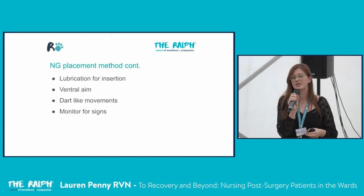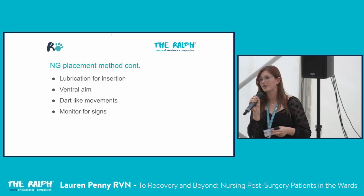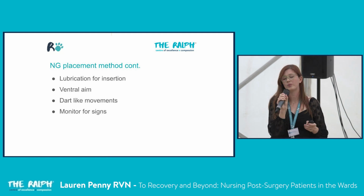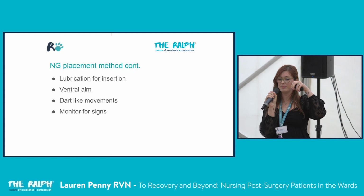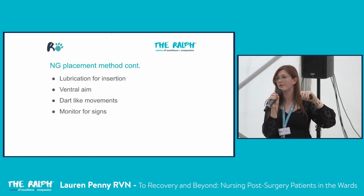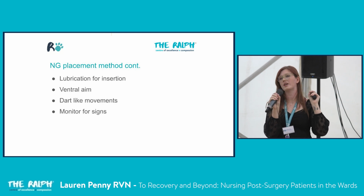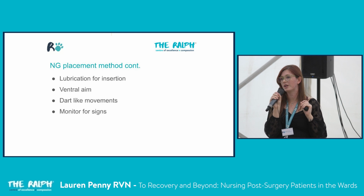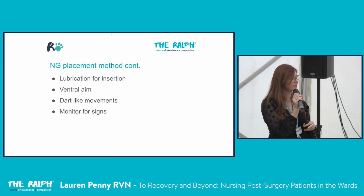So now he's in the right position, we're going to lubricate the end of the tube. This will help aid the insertion, make it nice and smooth. And we're going to go in with a ventral aim, and it should go in quite smoothly straight away. If it doesn't, then you'll probably have to come out and try and re-aim it again.